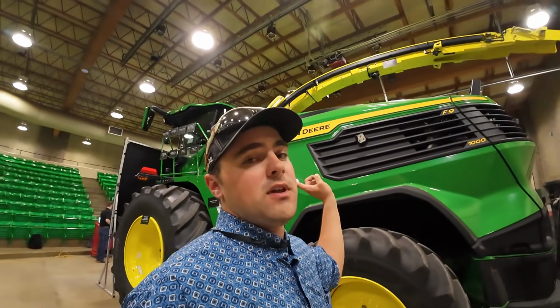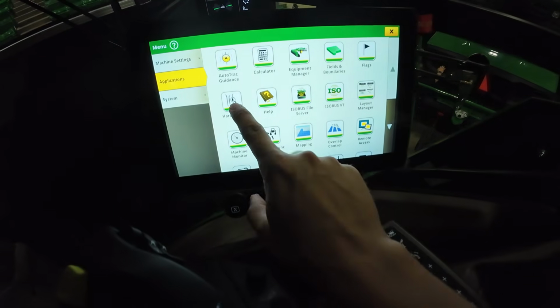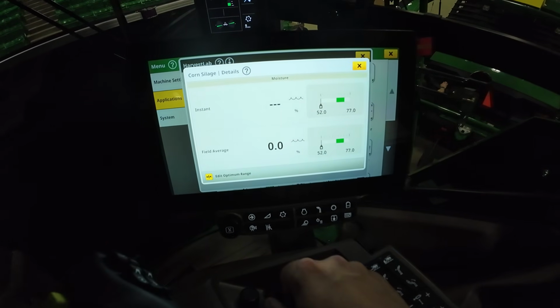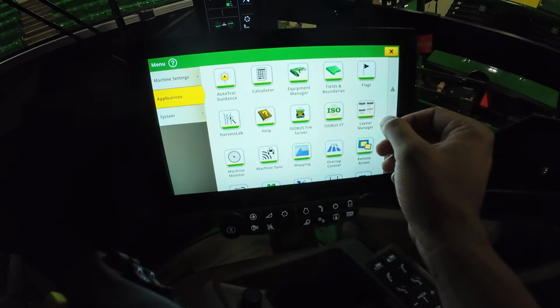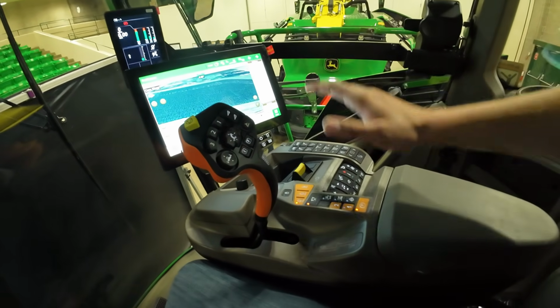Still comes with a Harvest Lab 3000 on the top. We can still get constituents on that are constantly upgrading. That is integrated into the display a little bit nicer as well. Not only is it integrated, we also have the capability of changing the offset on it. So if our moisture is off by like 5 points or less, we can actually make adjustments in there and make it more accurate. This is the all-new cab styling with the command arm.